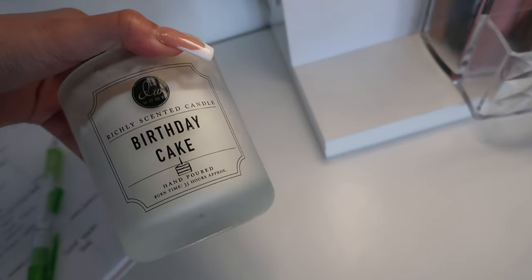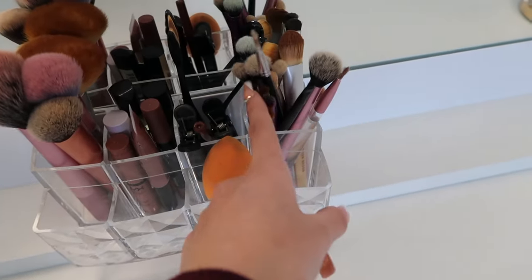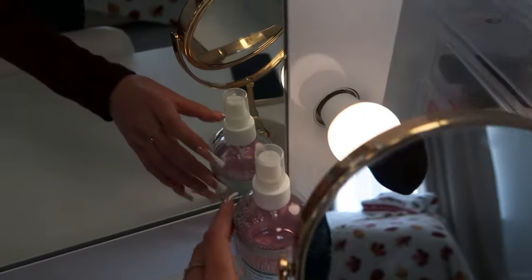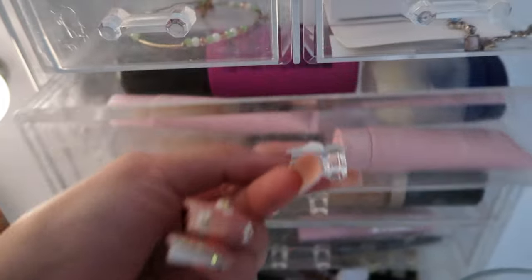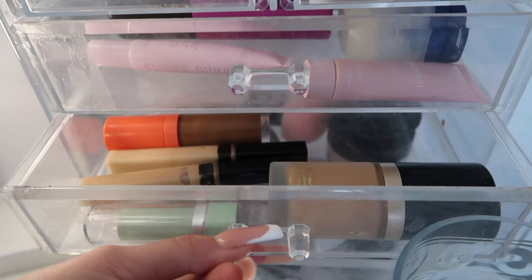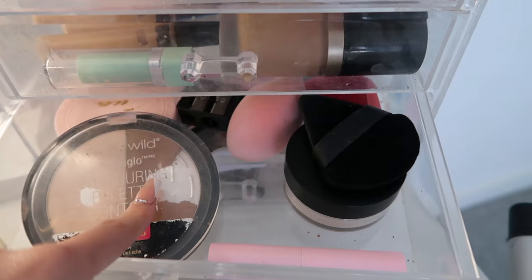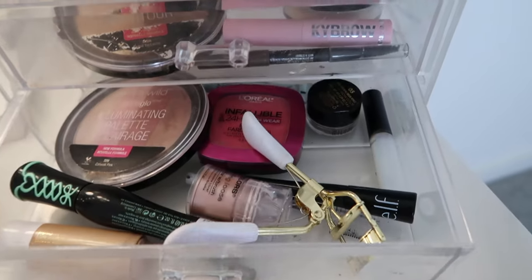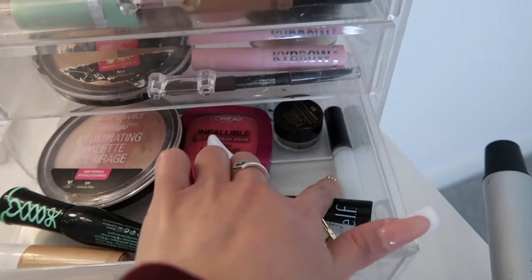Here I have this random candle, very cute. Here I keep all of my brushes. They are dirty and crusty. We can wash them later. Here I have random rose water. This is where I keep all of my makeup. Here I have skincare and my setting spray. Here we have foundation, concealers, contour, setting powder, and just extra stuff. In here we have eyeliner, mascara, highlight, blush, stuff for the eyes.